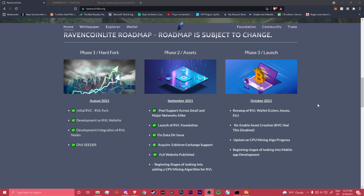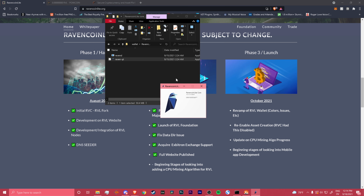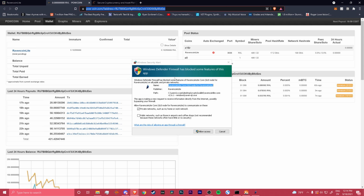Alright, today is September 18th. So I did a little bit of changes. I'm on my main PC, which is what I'm on right now. I am mining Ravencoin Lite just for maybe a week, just to hold it. It's mainly a speculative mining thing, so see what happens in the future with it. Just want to have a decent amount of it, you know. So if I go here, I can show you how much I have right now. Got like 2,500 Ravencoin Lite.